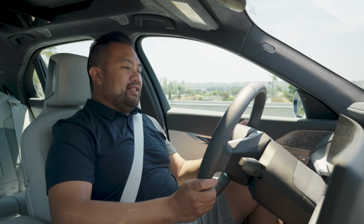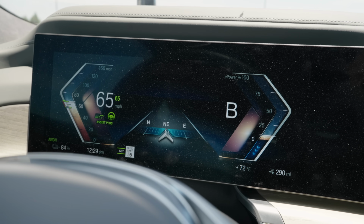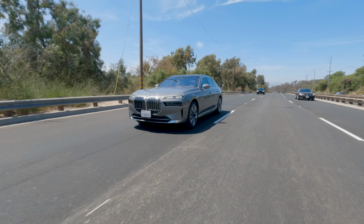So I just kind of activate that with the system here and put it into Assist Plus mode with that button on the steering wheel. Some green lights appear here to tell me, and then I can take my hands off the wheel and it takes care of everything for me.